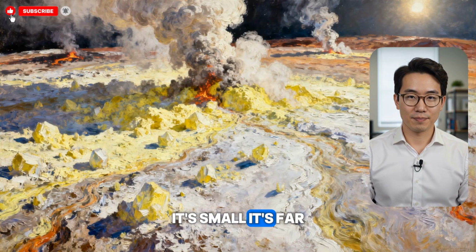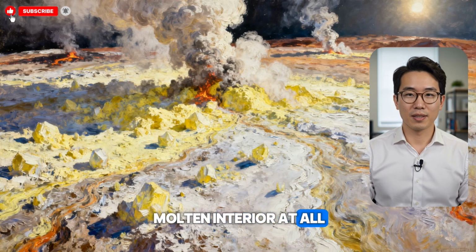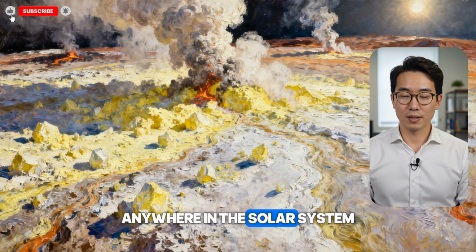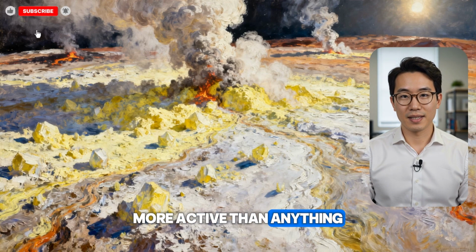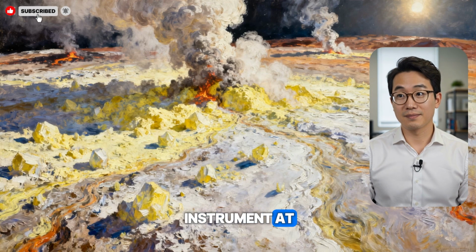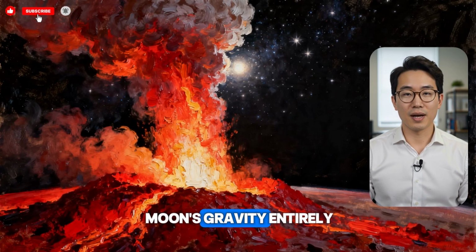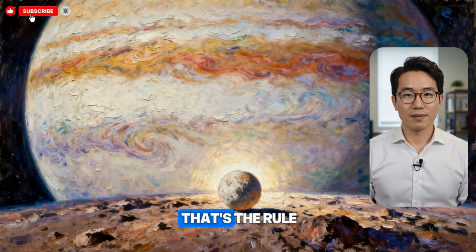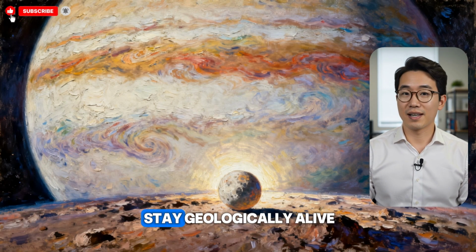It's small, it's far from the sun, there's no reason for it to have a molten interior at all, and yet Io is the single most volcanically active body anywhere in the solar system, more active than Earth, more active than Venus, more active than anything we've ever pointed an instrument at. Hundreds of active volcanoes, molten rock erupting hard enough to escape the moon's gravity entirely and shoot straight into space. Small bodies cool off, that's the rule. Io shouldn't have any internal heat left at all, let alone enough to stay geologically alive.